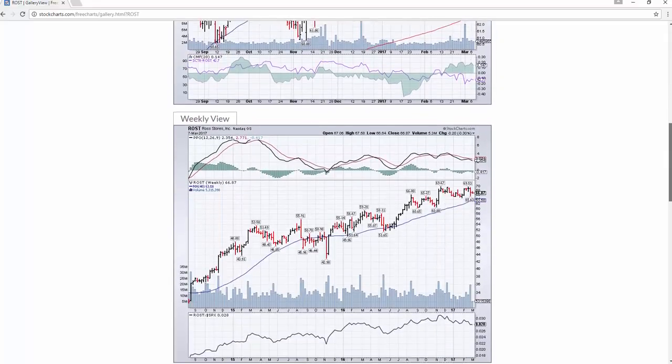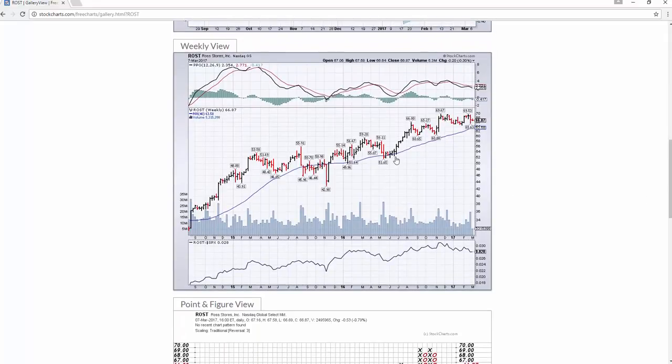So let's come down and look at the weekly view. It's been pretty steady. She's still trending up, but in a pretty tight range. I do have some divergence once again on the weekly PPO. She traded up nice and high. She's gone higher, and the PPO hasn't. So I have some divergence, and once again, a little bit of a sell signal.